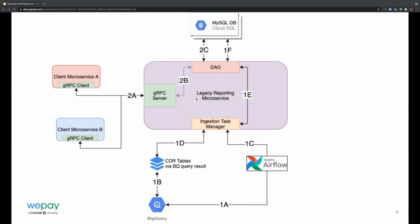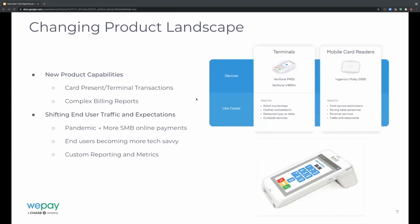But obviously things change over time. So one of the main changing things is there's a changing product landscape, right? And one of the capabilities is we are, as a company, moving more into card present or terminals. If you're not familiar with card present or terminals, every time you go into maybe an ice cream store or a small shop, it's those small little card readers where you can swipe your card, you can tap it, you can dip it, and it processes payments. An example is over here, right?